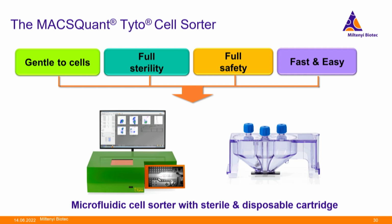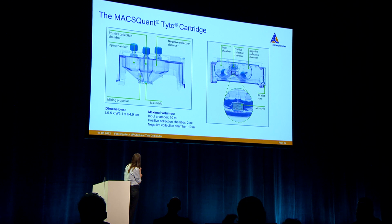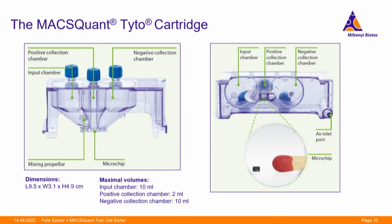So what I showed you before with the nanoparticles, now we can also do based on antibodies that are conjugated to fluorochromes, and there we can reach much more purity and also have more markers that we can select on. If you look at this cartridge, you have this input chamber over here, and then it all goes through this little chip, which is depicted over here, and it is as big as this. This is a microchip, and I have some examples over here. And if you come to our booth, you can take a closer look at those very tiny chips.